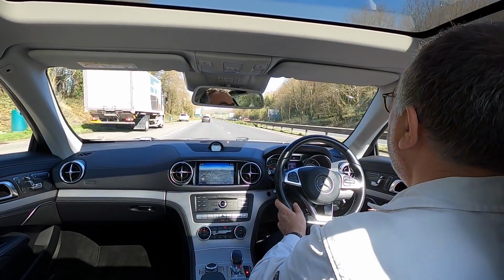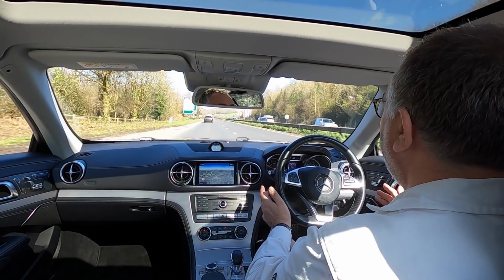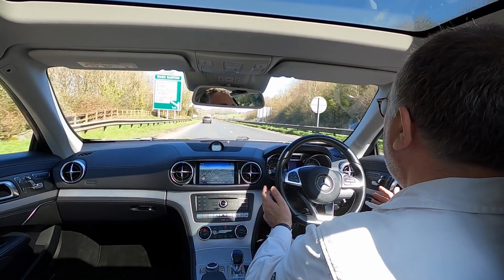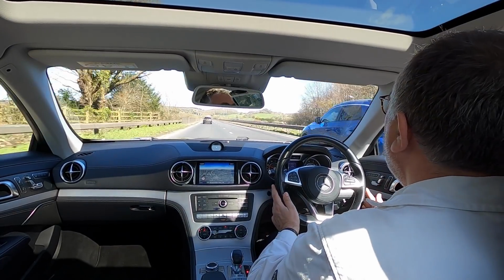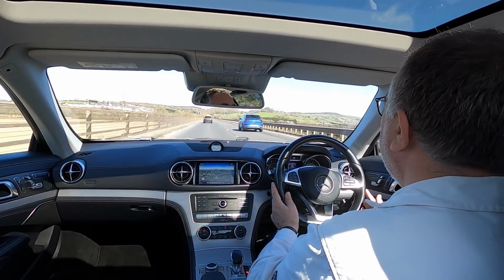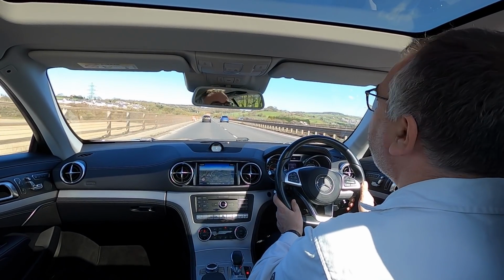And in fact, it's also autonomous driving. If I take my hand off the wheel now, it's actually self-steering. Hopefully it's pretty straight, but you can see it just doing a little tweak to hold it on the line. Now you can't keep your hands off the wheel, it will bleep if you keep your hands off for more than a few seconds, but I'll show you this speed control again.